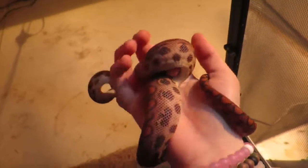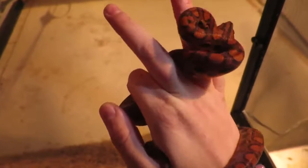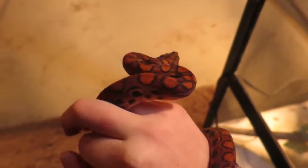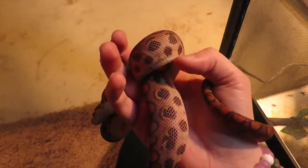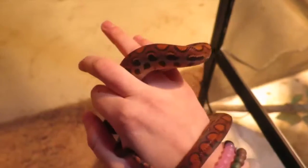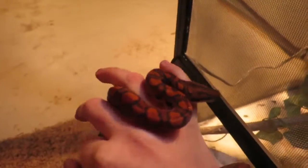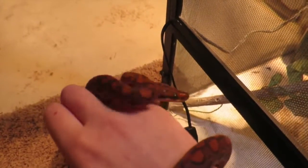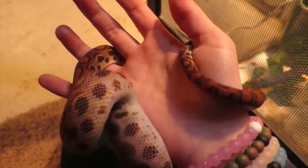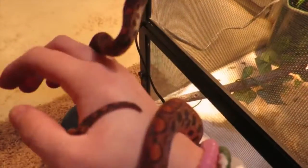But like I said, boas are definitely a more experienced reptile in my opinion because they do get bigger. Boas do get really big and they do constrict. As you can see, it's constricting my finger right now. And for some people, this can get scary. To me, it doesn't matter because I have been bitten by a snake before and it's not that big of a deal. The only thing about getting bit is it will bleed, but it's no big deal.